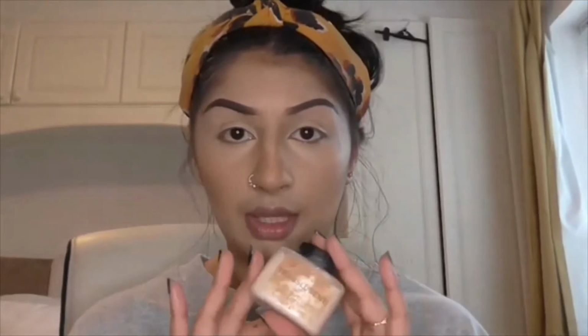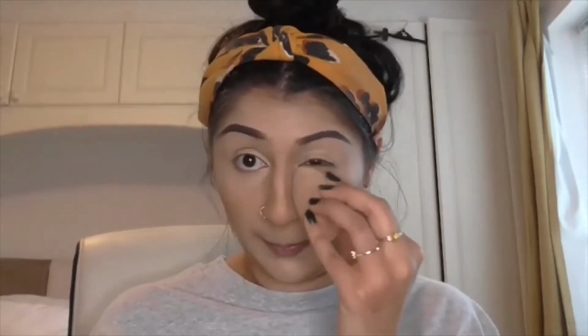Okay guys, so the next step is to do the pressed powder. Not necessarily a bake, but what you want to do is just set everything in place. So I am using the pressed powder in translucent. I'm just taking a beauty blender, it's a different beauty blender, and you don't want to bake just yet, you just want to press everything into the skin.